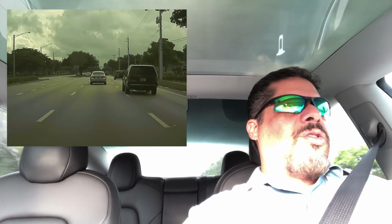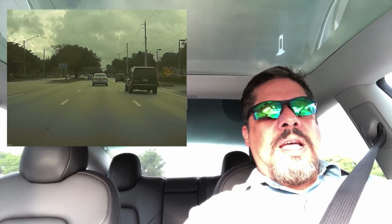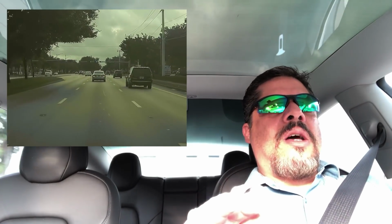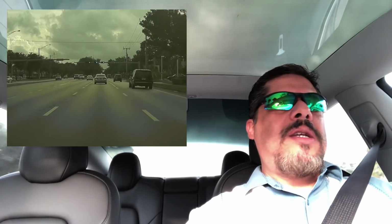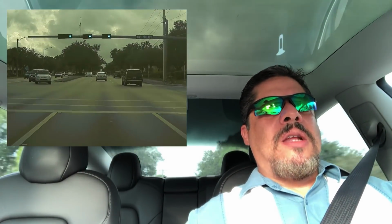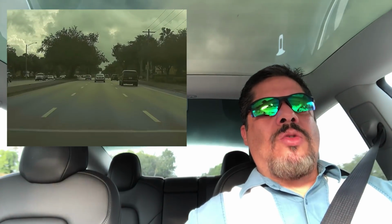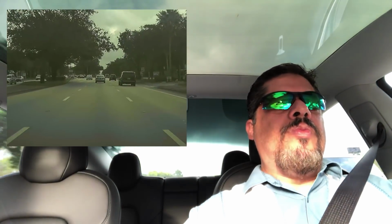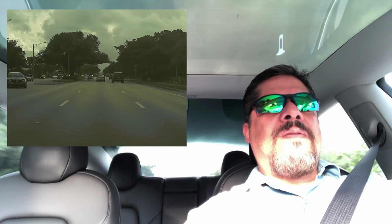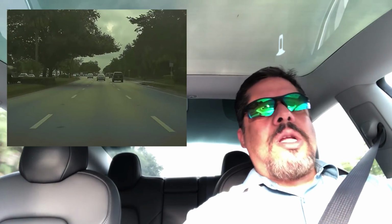I'm going to put on the advanced cruise control. So that's another thing that I haven't tested yet. What are the improvements made on this update to the autopilot and advanced cruise control? Or traffic aware cruise control, I should say. So I'm not on autopilot right now. I'm only using the advanced cruise control, like I call it.